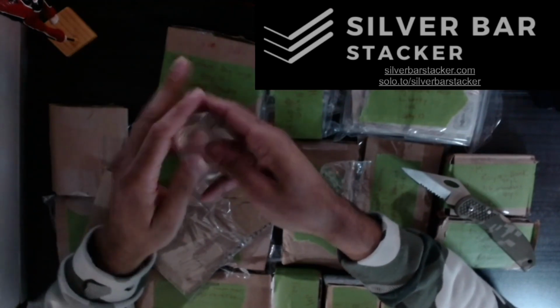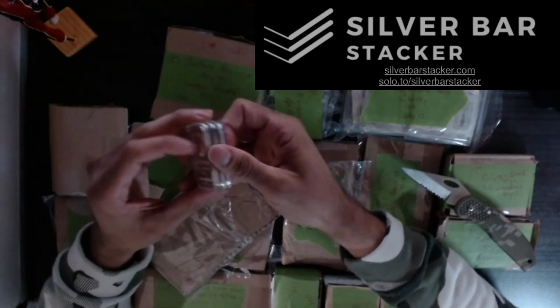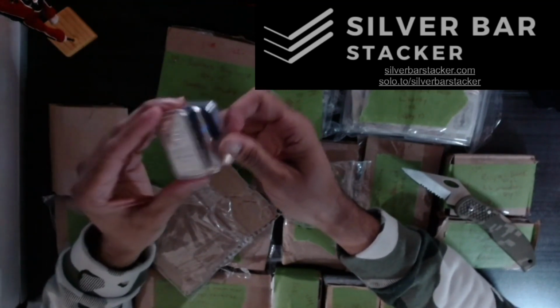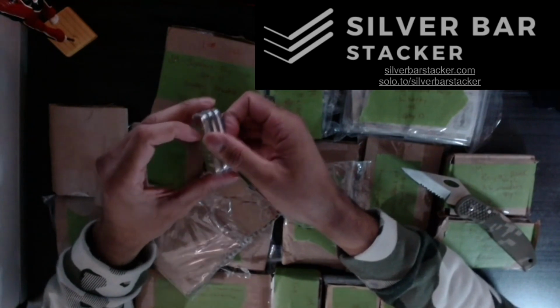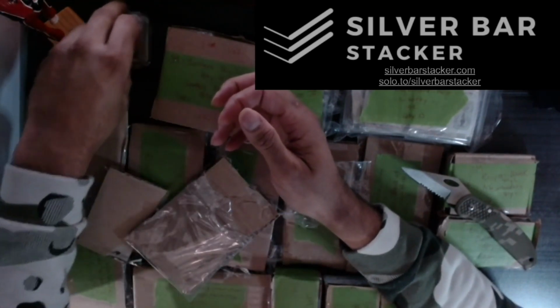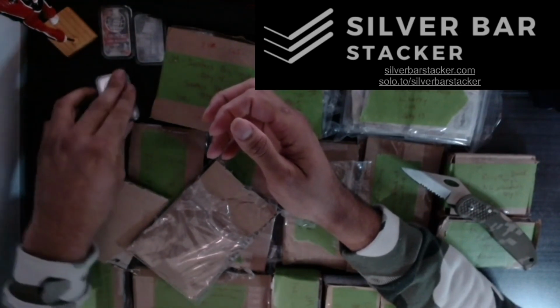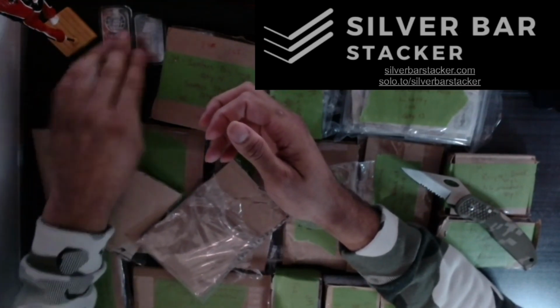So I'm really excited as a collector to be able to get one of each type, because I hadn't gotten a type 1 or 2 yet, but I have managed to pick up a type 3. So Engelhard Australia, we're starting off with a bang. These are really nice pieces.